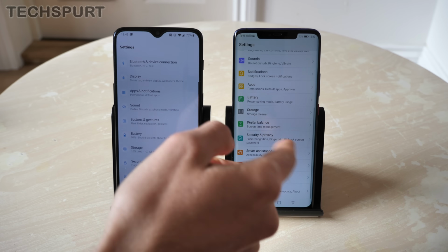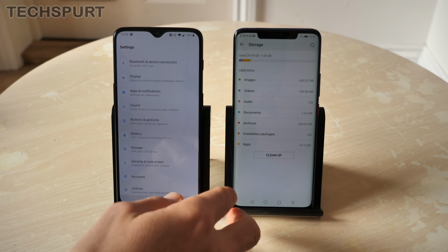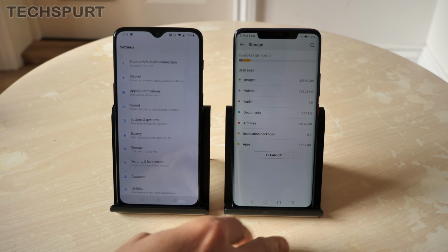As for storage, it's 128 gigs of storage here on the Mate 20 Pro as standard, and it doesn't support micro SD memory cards, it supports Huawei's new Nano memory cards.